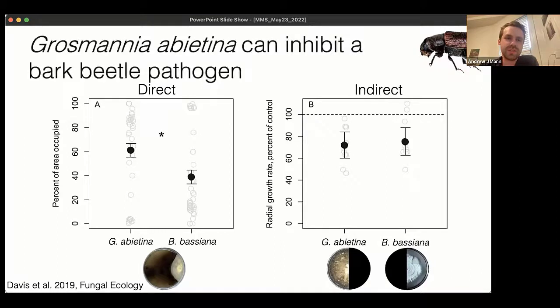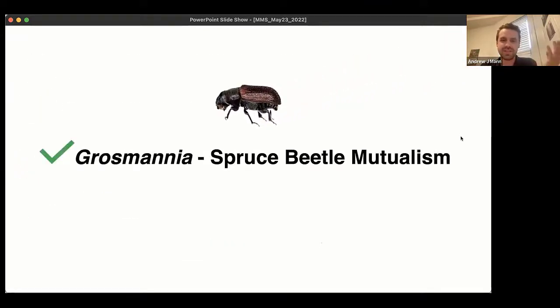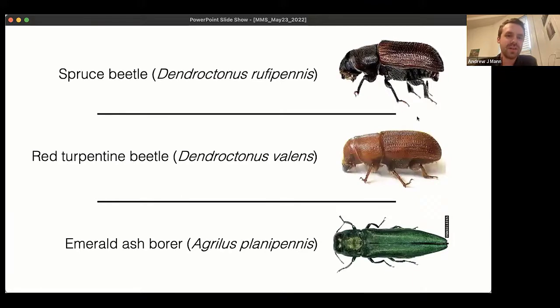And so from this, we concluded that the Grosmannia aeneoviatina likely inhibits one of these bark beetle pathogens. And so if the beetle has this Grosmannia on its body, maybe it's not allowing the Beauveria to infect the beetle. And then we'll put a check mark next to this third hypothesis. And so with all of these, we conclude that the Grosmannia fungus and the shrewish beetle are mutualists, and that they both benefit from this interaction here.